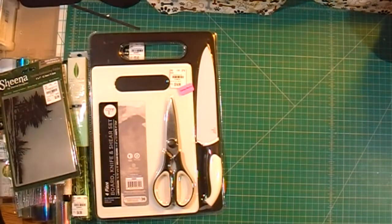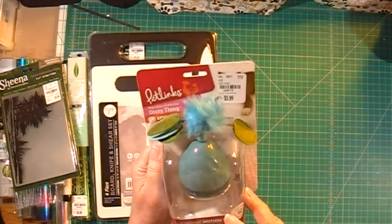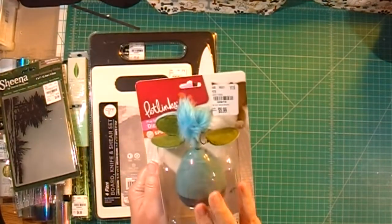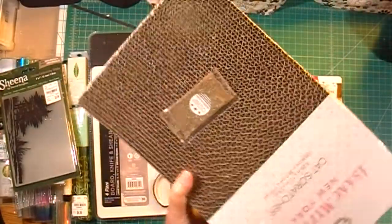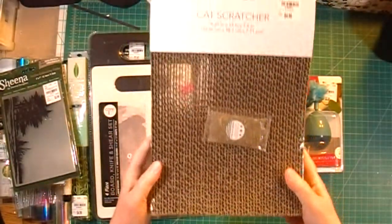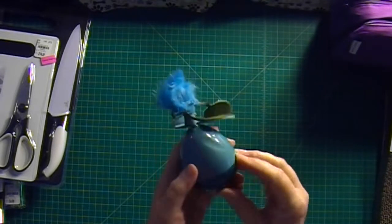And I've also adopted a cat, and so I found this little cat toy. I haven't actually tried it yet, but this was $5.99. And also a little scratching bed for him, and this was $4.99.